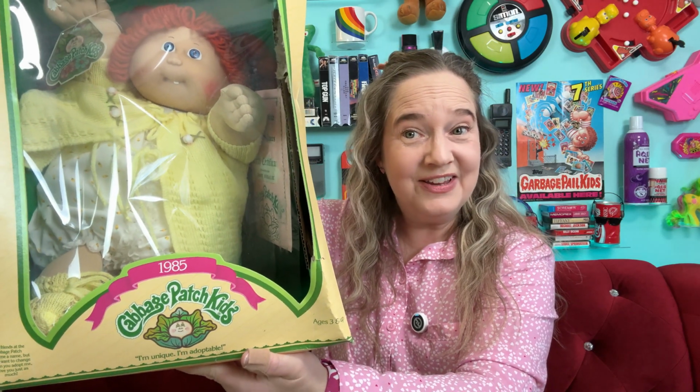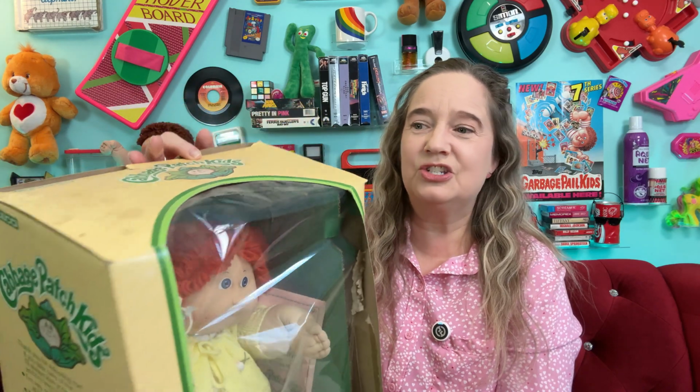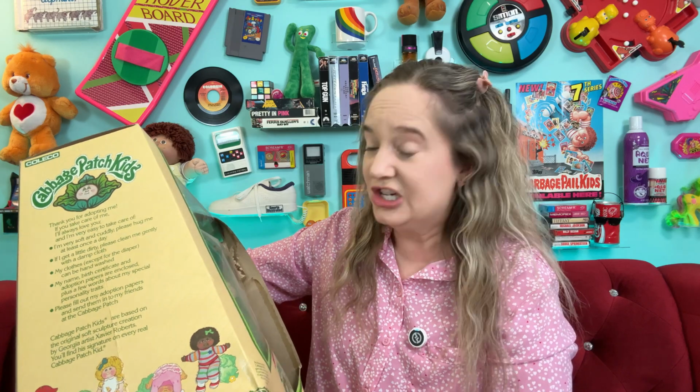So this little girl is from 1985. So I believe that's the year when they added some of the extras like the little tooth and stuff. That was a newer thing, a newer feature. Also, like Max, her box is just not in great shape. It's very dusty, but she looks perfect inside. And her name is Janie Rosalie, and let's take her out of the box and get a closer look.